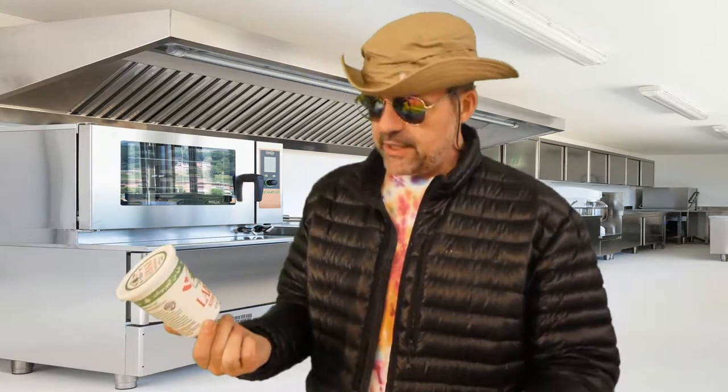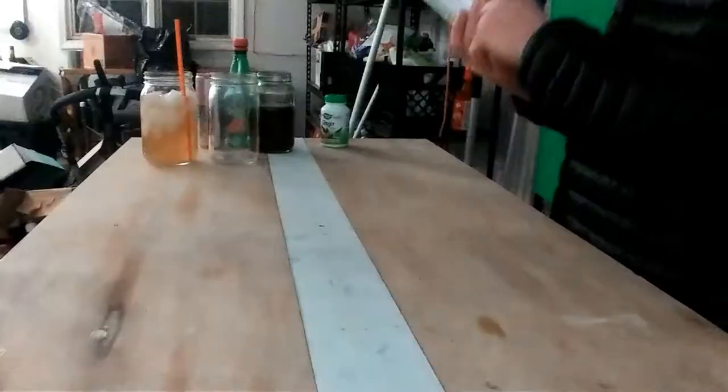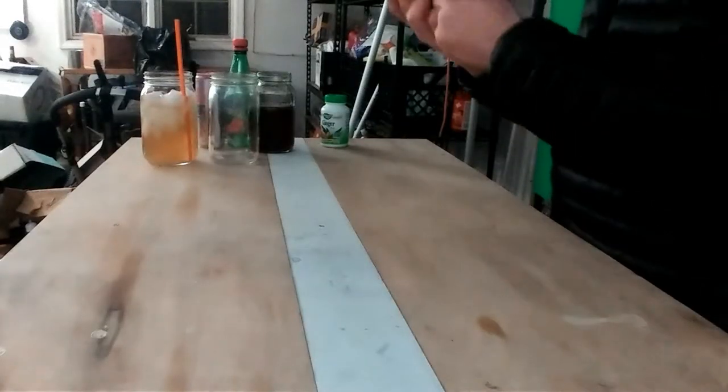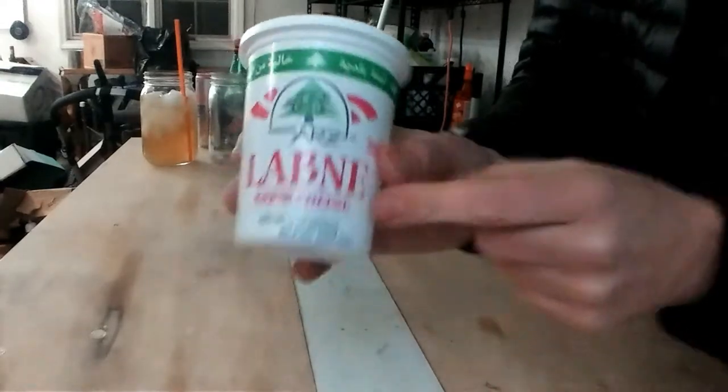This kefir cheese. I think that's how I'm gonna remember it. That's how one Lebanese girl on YouTube said it. She said kefir cheese. I always said kefir. You know, doesn't it make you want to say kefir cheese? Kefir cheese. It's kefir cheese. Who knew?